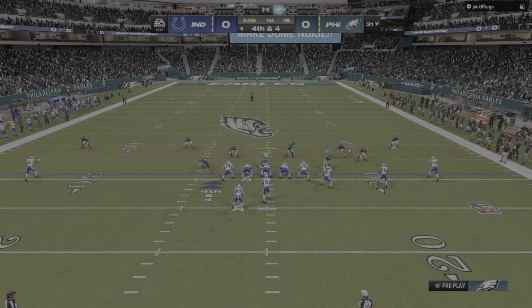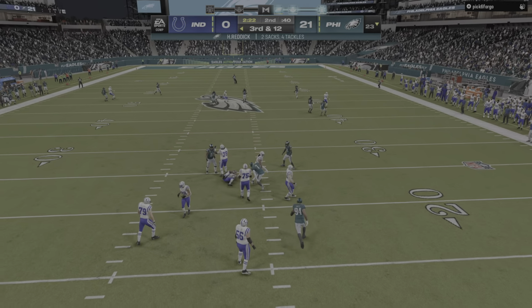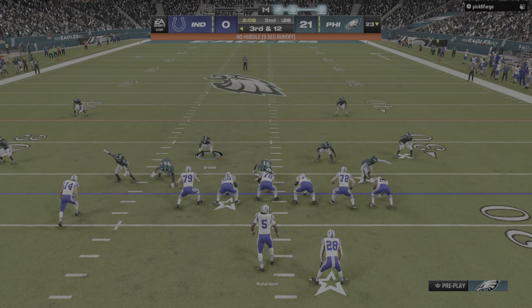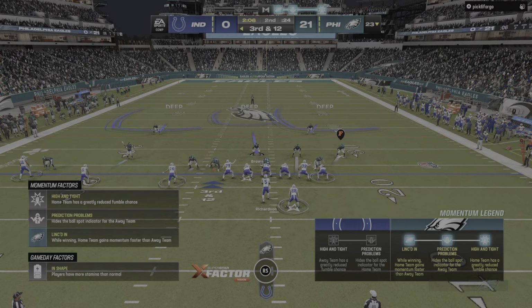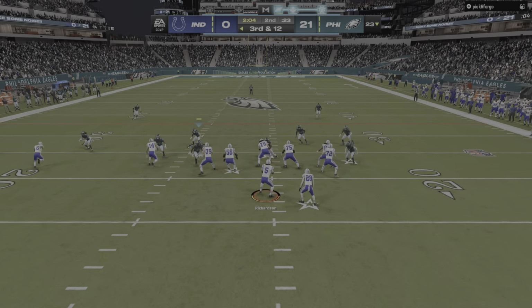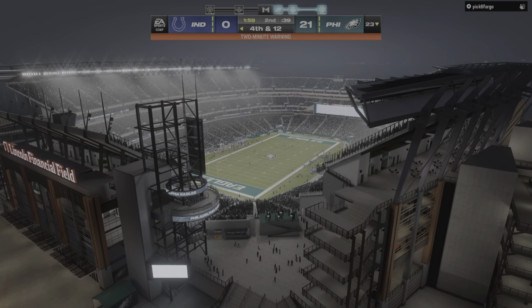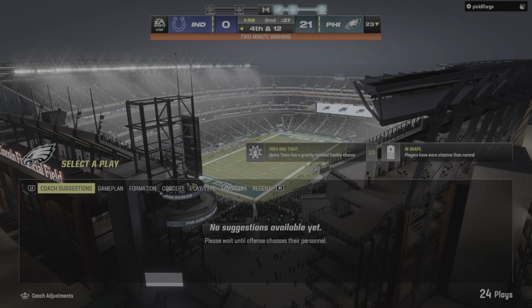They go play action with Richardson. Pressure comes, and down he goes. The Eagles get down for the sack. The offense on third down tonight, they've only converted once in four tries. This is third down and 12. Second quarter action with 1:59 remaining.